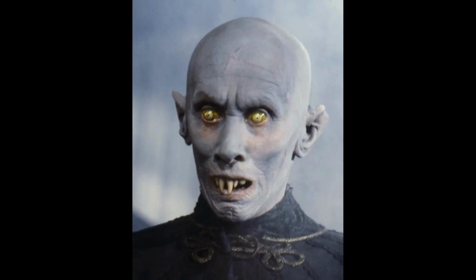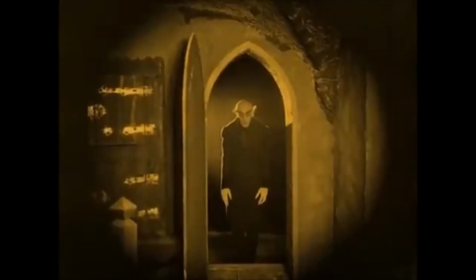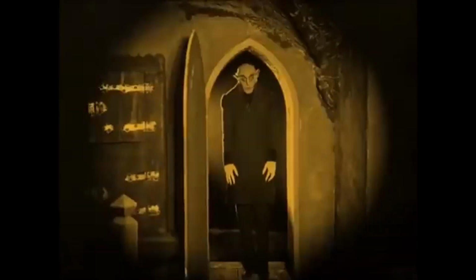Nosferatu is a silent film, so it really works off of the visuals. The doorway and the art shots are particularly famous now. The first modern film that comes into my head using these shots is The Nun. Just even seeing the Count walk in this film freaks me out. Scenes where he carries the coffin pop into my mind straight away.